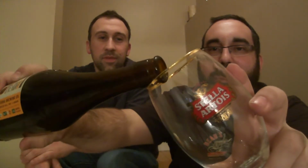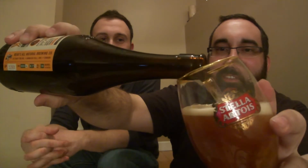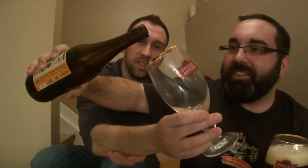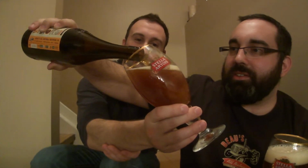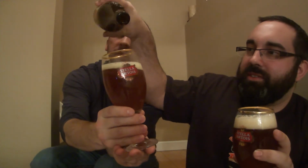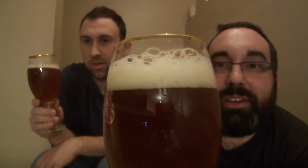Give it a half pour because Pascal needs some beer as well. Oh yeah, I want to try this. That's a nice color. Tilt. That's an orange-ish color. Wow, that's a nice color. Whoa. Nice, like orange tint head on this. Very nice. Oh, it's like brown sugar color. It's very nice. Nice orange body. Cloudy. About a finger of a head.